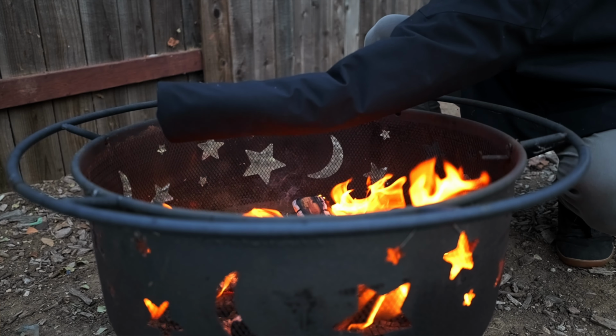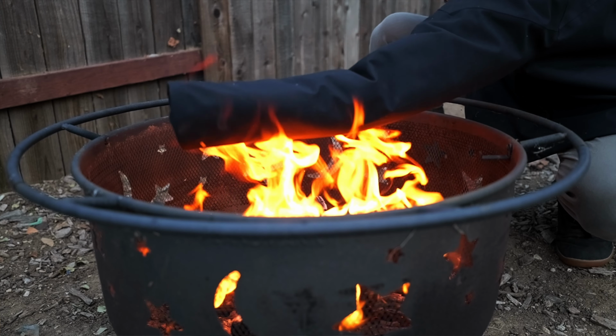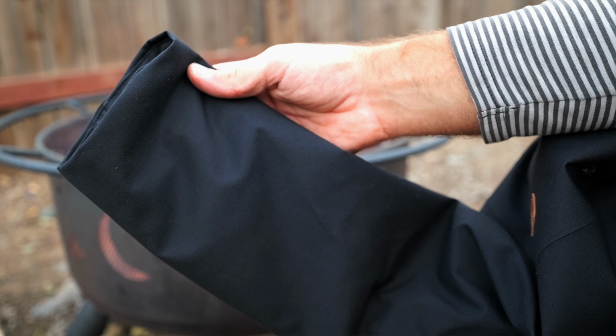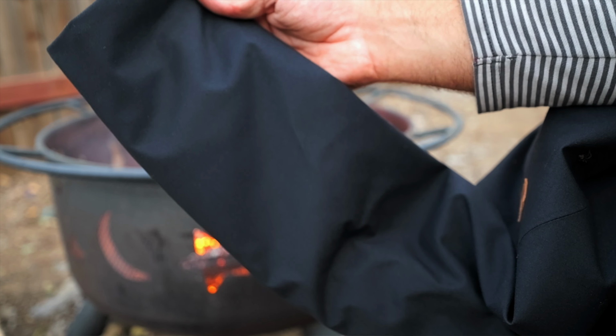So the second test we did was the direct flame test. Just in case you went to go grab your child or grab something and you reached over the fire, we just wanted to see if the jacket would be okay if it got hit with direct flame. And it did, no problem.